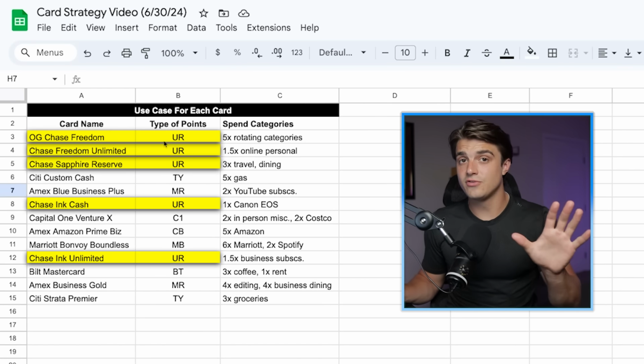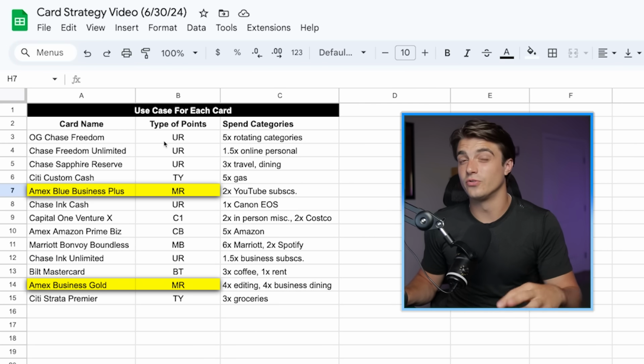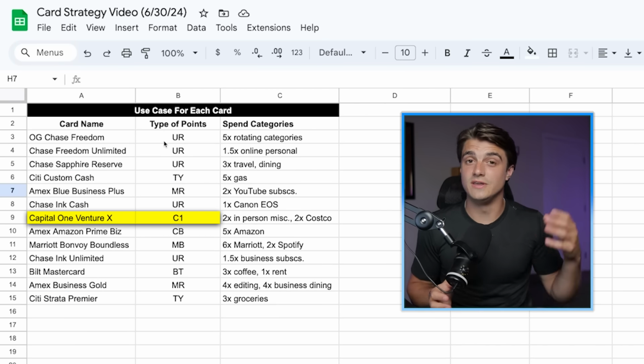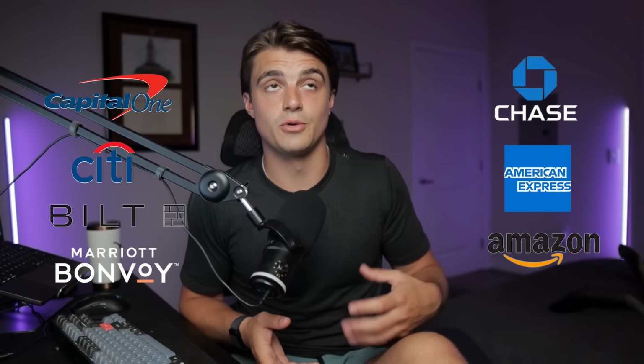I'm currently holding 5 cards that earn Chase Ultimate Rewards points, 2 cards that earn Amex Membership Rewards points, and I recently canceled my Amex Gold card, so that used to be a bit higher, 2 cards that are earning me Citi ThankYou points, and then 1 card in the Capital One ecosystem, the Built ecosystem, the Amazon cashback ecosystem, and Marriott's ecosystem. So overall, I have cards from 7 different lenders, or at least I'm earning 7 different types of points, which may seem crazy, but again, with my strategy that I'm going to be explaining throughout this video, I think you can tell why that makes sense.